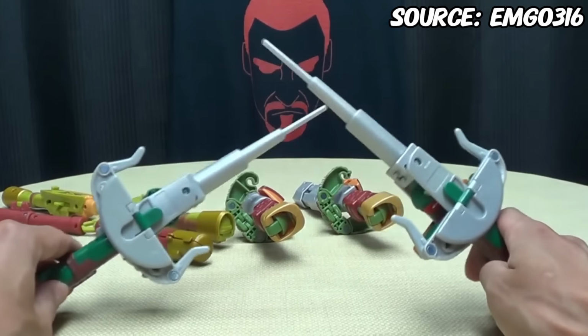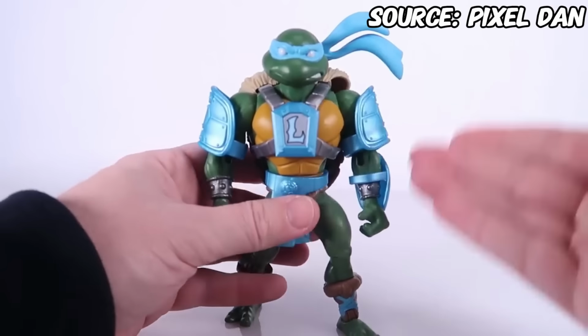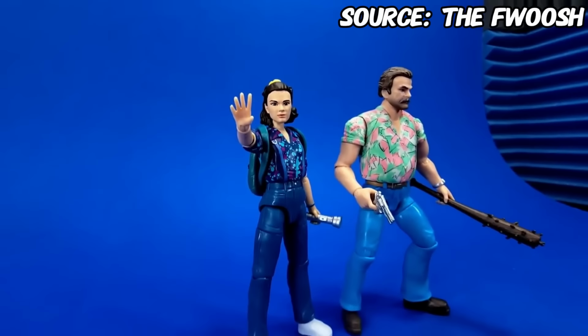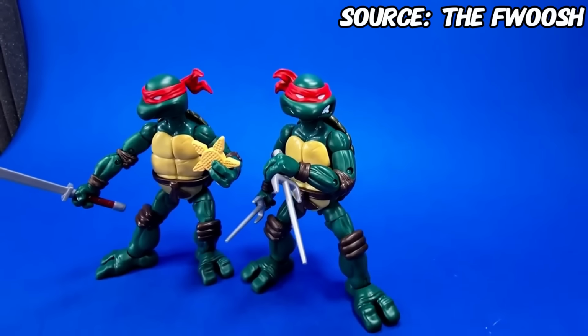This year, TMNT's been collabing with everybody. Transformers, they got a He-Man thing, they did a Stranger Things collab a couple of years ago. I'm pretty sure they did a fighting game collab. Playmates is getting everything they can out of the TMNT.